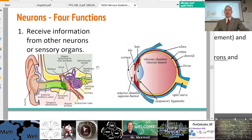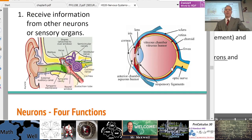So think about your inner ear. It's receiving information as sound waves come in and hit your eardrum or your tympanic membrane here. Do you guys remember the parts of the inner ear? Malleus, incus, and stapes. Yes, the bones of the middle ear. So neurons can take information from other sensory organs. Okay, here's your eye too.